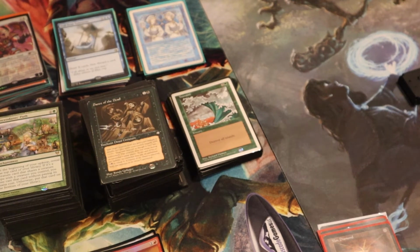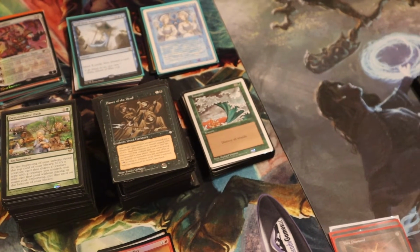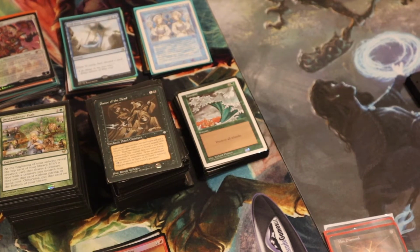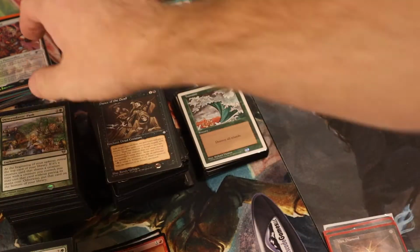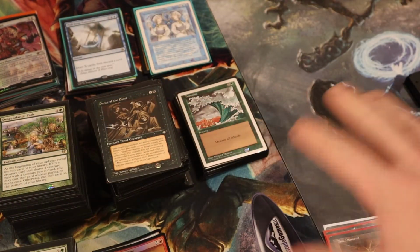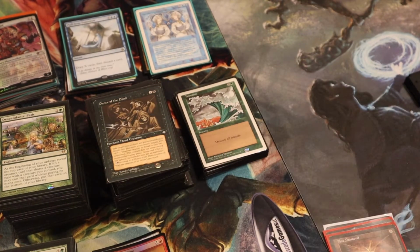What's up, Timmy Academy? We are back with another collection pickup. Two collection pickups. We had a small one and a fairly large one. The price points were in the 700 range for the smaller one, and the 4,200 range for the larger one.